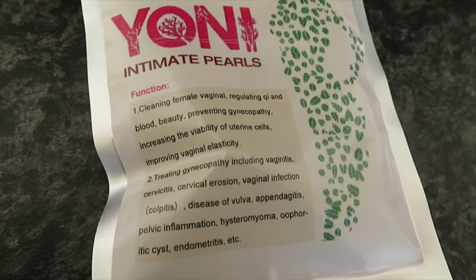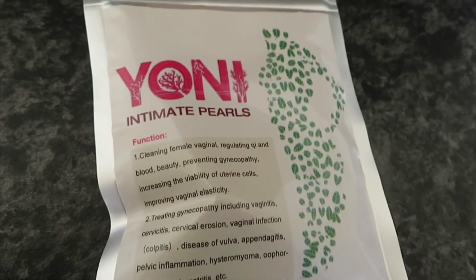So Yoni pearls are like a herbal tampon used for general cleaning of the female reproductive organ. It will regulate your menstrual cycle, clear up blockages, increase fertility, remove toxins from the womb. It will also eliminate vaginal itching, and it will also make your yoni nice and tight. So I did one cleanse. It comes nicely packaged like this, with all the Yoni pearls wrapped up in it.